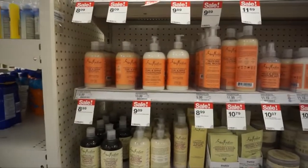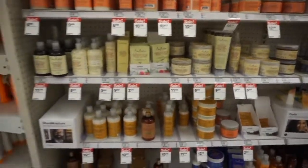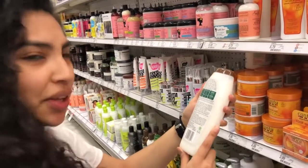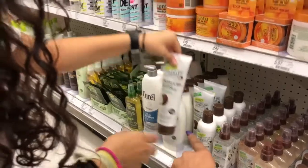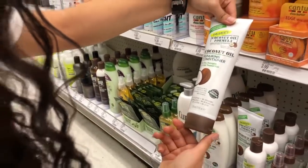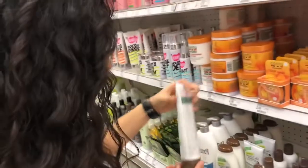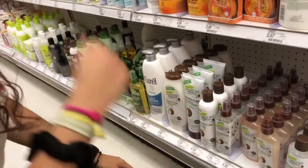Shea Moisture is always like a safe go-to line because all of their products are sulfate, paraben, and silicone-free. Palmer's coconut oil. Ooh, I think we're good. So the Palmer's coconut oil, check the conditioner. That's where the money is. It's the same exact thing as well: no sulfates, no parabens, no mineral oil. Okay, check the back. Oh. Dimethicone. That's the thing, sometimes you can go for their shampoo, but not their conditioner.